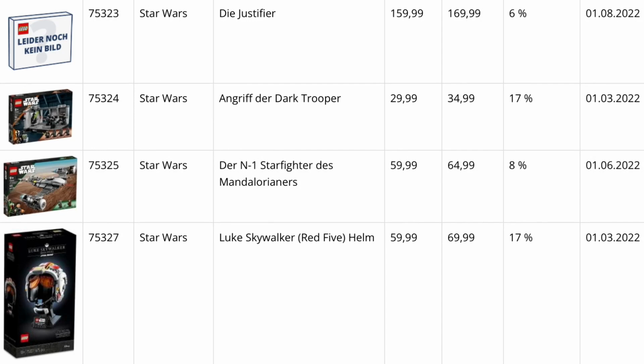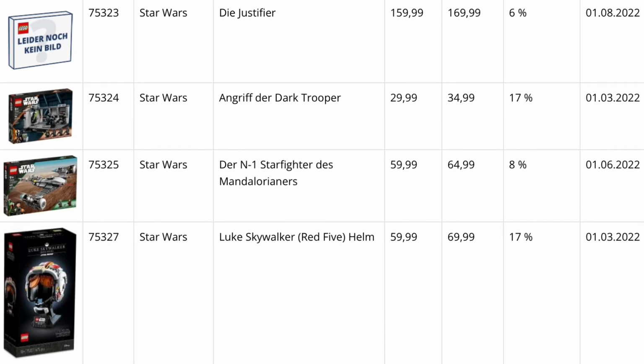That obviously releases in August, so I don't know if there's much time unless it goes on pre-order. That is very annoying because it was already seemingly overpriced. Again, we haven't seen it, but 1,022 pieces for $170 has to be one of the worst price per pieces in a LEGO Star Wars set in a long time.